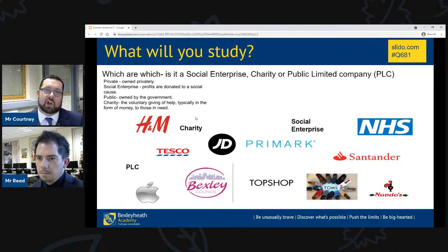So in terms of what we will study, I'm going to talk you through a few of the areas we look at. One of the areas that we look at, first of all, is that understanding of what is a company, what is a charity, and what is a social enterprise. And on the screen, you will see there are many different variations of companies and businesses that are there. So we look at things like Primark and JD, businesses that you see on the high street. They, of course, are public limited companies, and their aim is to provide you with goods and services at a price. They want to make profit. They want to be successful.